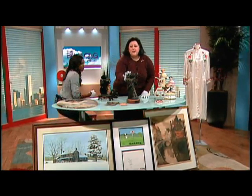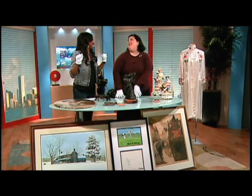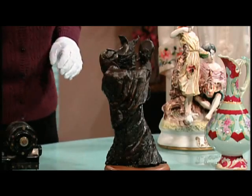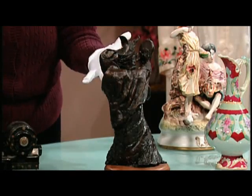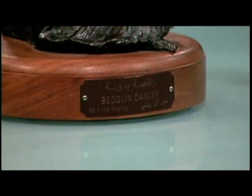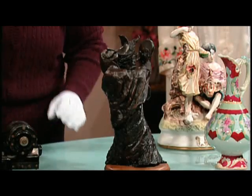Yep, and then we have this piece. This is a fabulous piece of sculpture, for a fabulous person. This is Alex, one of our editors here at the Balancing Act. I don't know if this was a gift or how Alex acquired it, but this is the Bedouin Dancer, very famous late 19th century bronze cast sculpture in beautiful condition by a very well-known artist. It dates to about 1880 and the value on it is about $5,000.